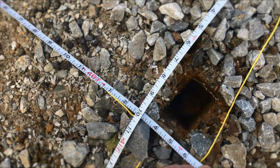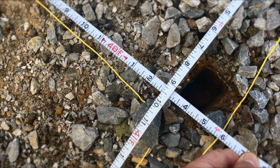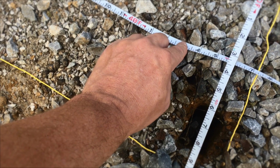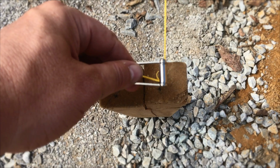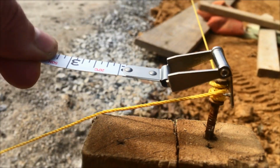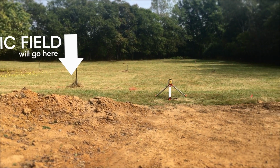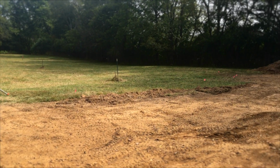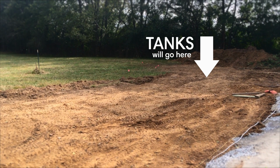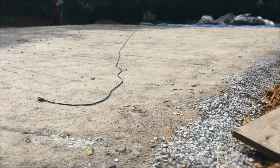And yeah, so from the beginning, we've had these corner stakes in the ground. And so we're just making sure our lengths are correct. You have to get your lengths correct, and you have to then make sure it's square. And then we've put a nail on top, and that nail we're using as the actual precise pin for where the corners would be. If you've never done it, there's some tricks to it. But yeah, that's where the septic field will go. And our rotary laser is set up there. The tanks are going to go right about in that area there. And I'm setting a new nail for this corner here.